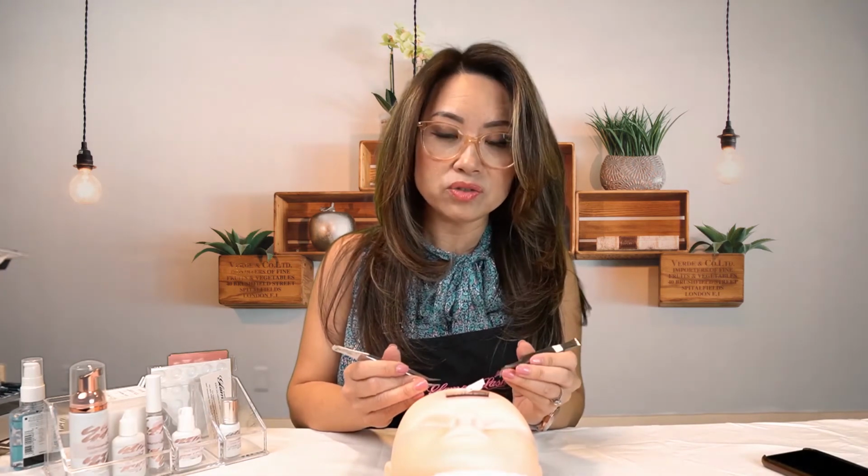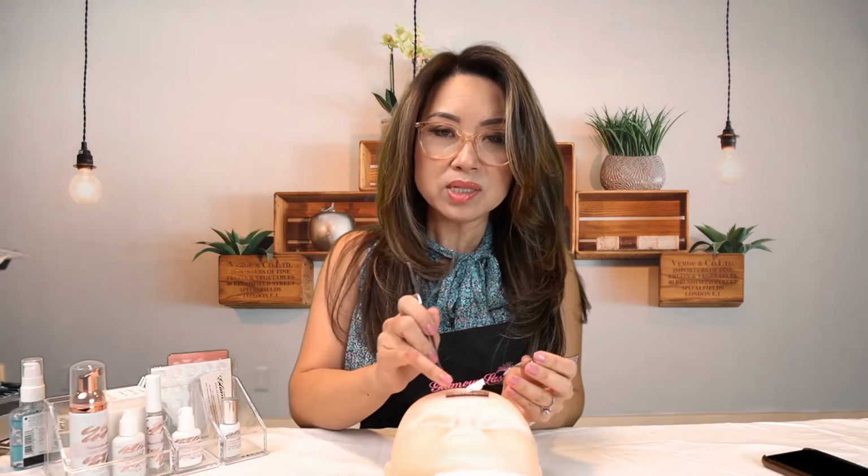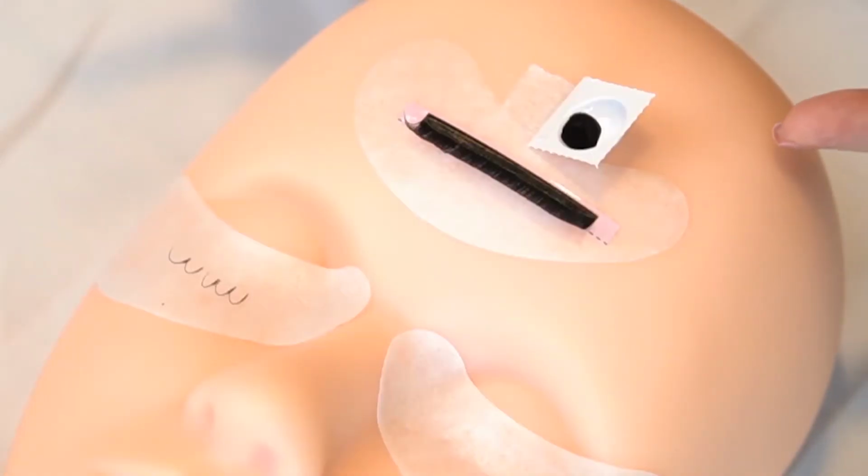So the glue itself is around 0.5 second dry. The lash I'm using here is 0.03. You can use 0.05 as well. So anything that is 0.03, 0.05, 0.07 would be considered a volume lash, and that could help you create a fan and make a custom set in hybrid look and volume look.